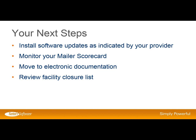Another thing is, starting in October, definitely start monitoring your mailer scorecard. Your mailer scorecard is going to be your key to making sure that you're not getting any of those invoices, either for full service errors or for your move update errors. If you haven't already, start moving towards electronic documentation. We still don't know when full service will be required, but it is definitely on the horizon, and it's better to be prepared. So if you're not already on electronic documentation, start moving towards it right away.